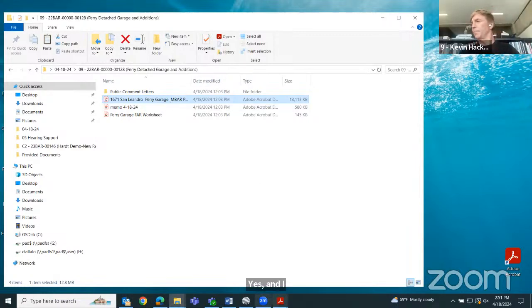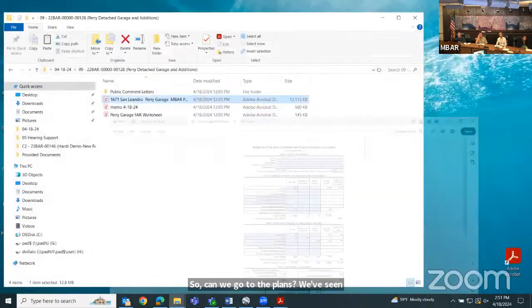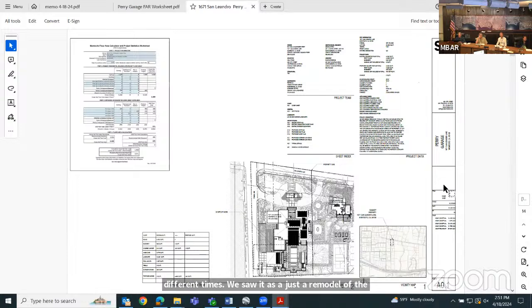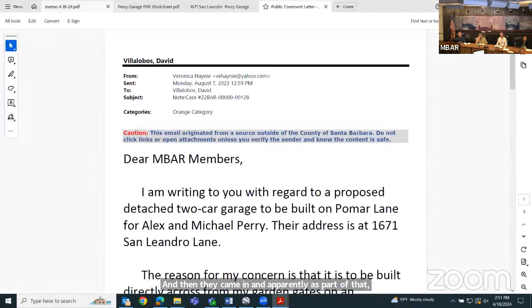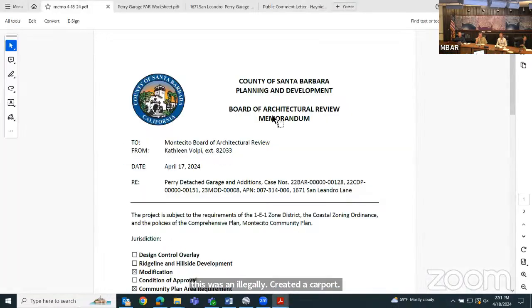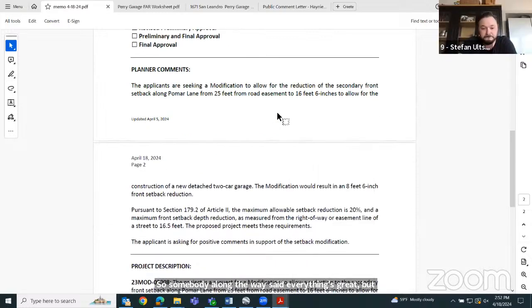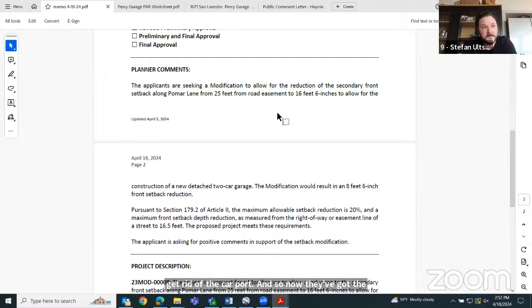So can we go to the plans? We've seen this plan several different times. We saw it as just a remodel of the house. And then they came in, and apparently as part of that, this was an illegally created garage, a carport. So somebody along the way said, everything's great, but get rid of the carport. And so now they've got the house in construction, or is it finished? I'm not quite sure. We're closing on construction in July.